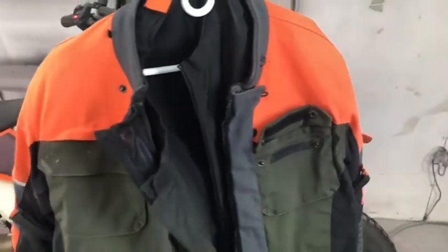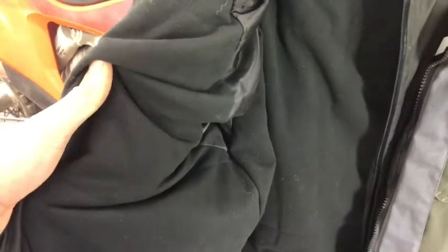And it sticks to everything. Like it sticks to your shirt, and you can actually feel it sticking to my fingers. I can hear it as I rub my fingers on it, hanging up on the fleece. So it's a very sticky type of fleece, which is weird. I'm not a fan of that kind of fleece myself.